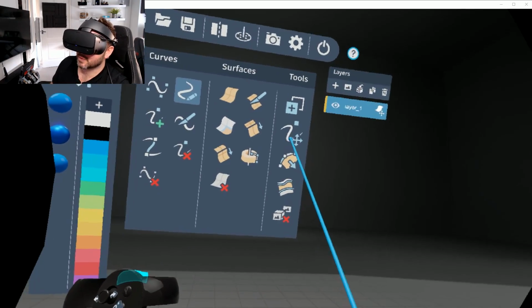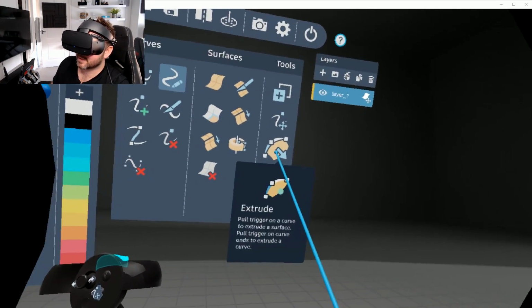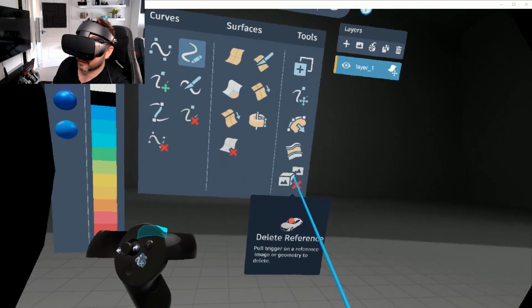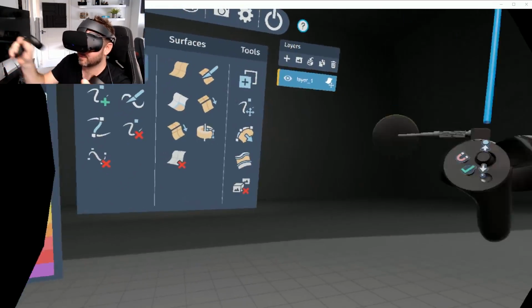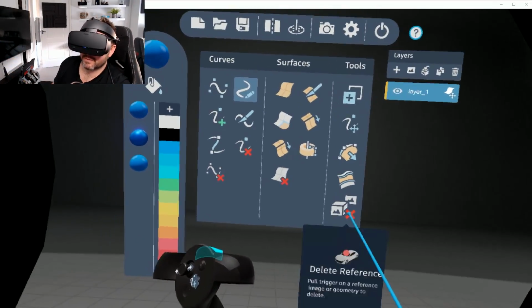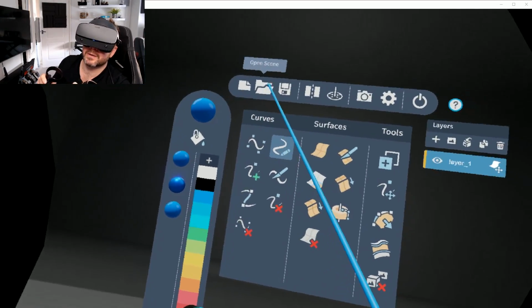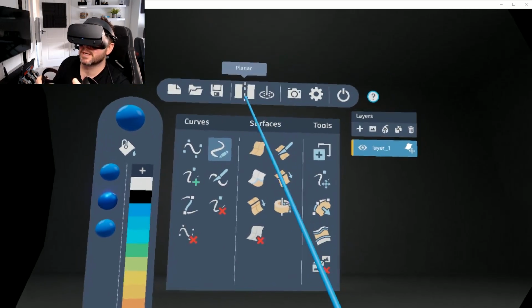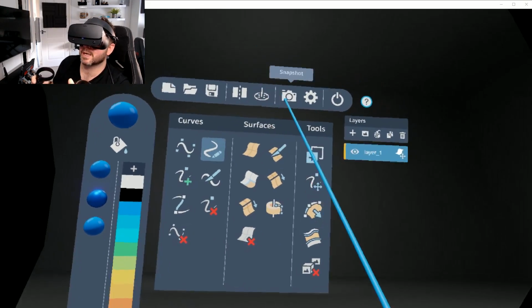So a couple more tools. These are more like manipulation tools, so moving points and nodes, extrude surfaces, align surfaces. You can bring in blueprints as well, so it's how car designers work. They bring in top, side, front blueprints and then create surfaces according to the blueprints. You can delete the references that have been brought in. New file, sort of new VR scene, open an existing VR scene, save your scene, and these are symmetry tools. So mirror symmetry, radial symmetry for the likes of when you're doing alloy wheels, that kind of thing.